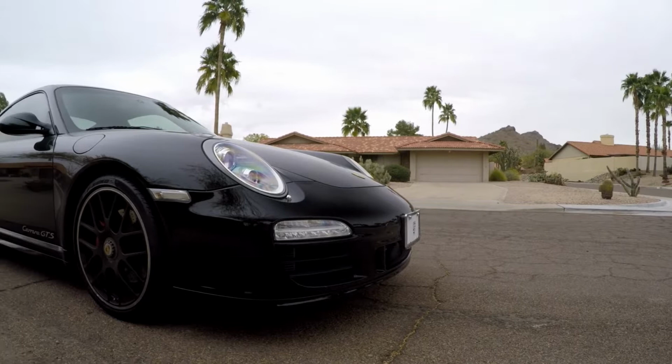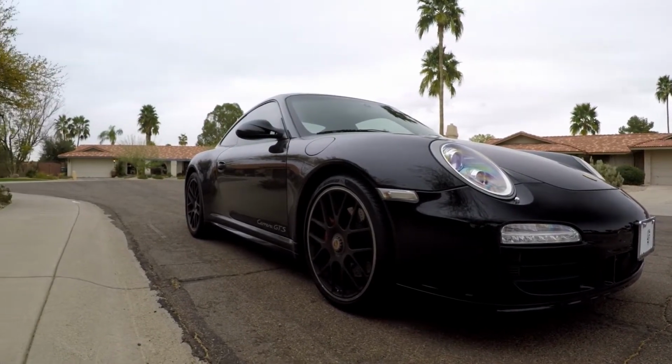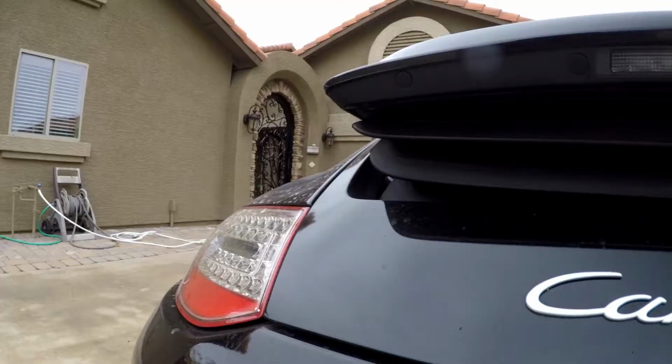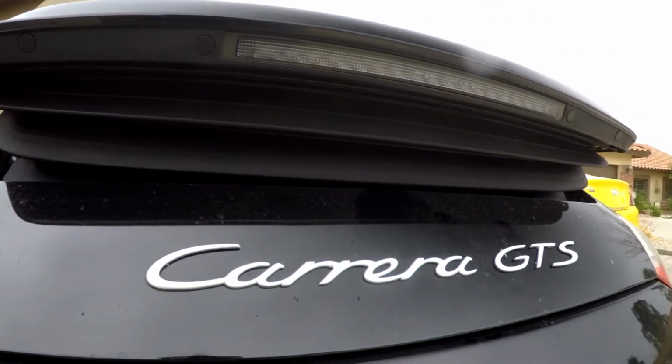Today we have a 2012 Porsche 911 Carrera GTS. Now, when I first started making car reviews, this was the third or fourth car I actually did a review on. And I want to redo this review for two reasons. My camera quality and video production have gotten a lot better since then, and I just like driving Porsches. So the 2012 GTS is a 997 generation Porsche. It's a 997.2 to be exact.